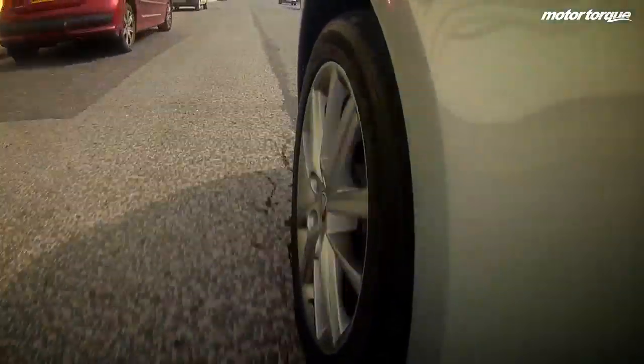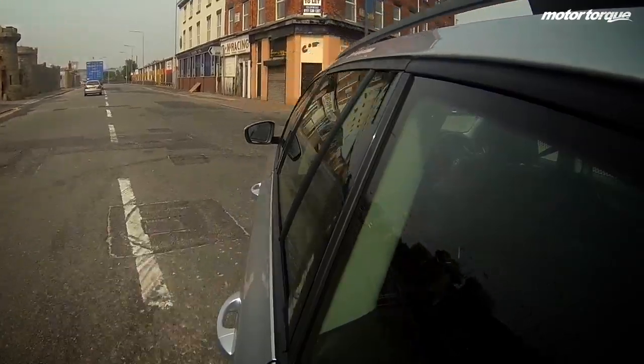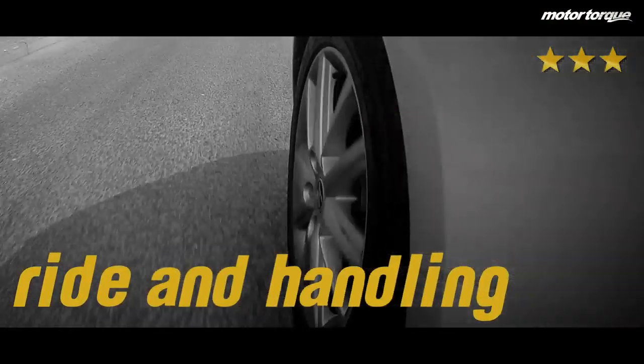The ride and handling on the Octavia is fairly good. When comparing to the Focus Estate, it doesn't have the feedback or engagement levels that the Focus does have. But the Octavia does offer 3 driving modes. There's normal, sport and eco. Sport, well, that's probably best for B roads, where you've got your twisty turns and you can engage with the road ahead. The eco mode and the normal, well, they're best used on motorways and when in towns. And the motorways is really where the Octavia is best. Okay, it may not be up there in terms of handling with the Ford Focus Estate, but it's probably more comfortable. Ride and handling, we give the Octavia Estate 3 stars.